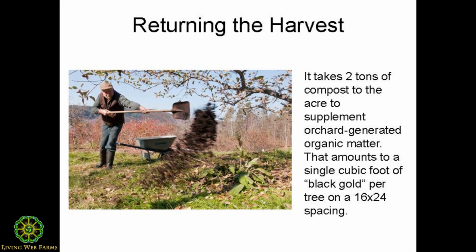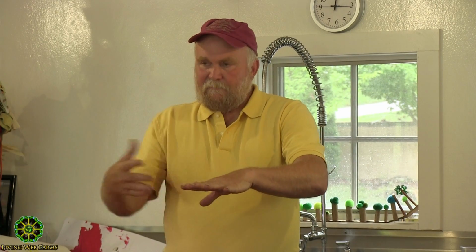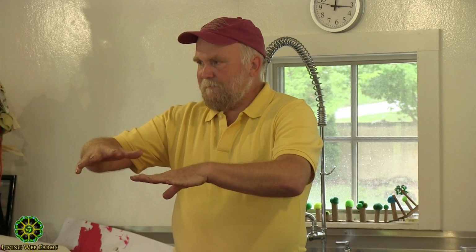So that 4 cubic yards of compost that I'm talking about is a maintenance rate. So here I'm cueing into the fact that I'm decomposing the leaves that come off the tree in place. I'm bringing in some ramial wood chips. I'm taking the prunings and replenishing. I'm not pulling all that away. You're going to need more compost if your system of management is pulling a lot of that away. That maintenance rate of 2 tons, that equates to 4 cubic yards.